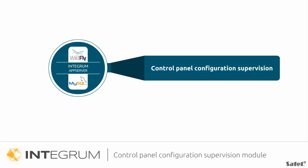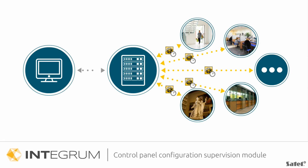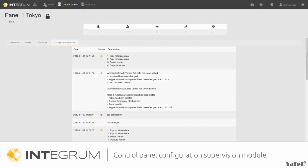Control Panel Configuration Checkup is a module providing unique functionality to INTEGRUM. It works according to a predetermined schedule, periodically downloading the full device configuration, which is stored in the central database. As a result, the owner of the premises always has the latest version of control panel configuration. Additionally, the system automatically sends the result of comparison of current and previous versions, and also generates a report of discrepancies and sends it to the indicated email address.